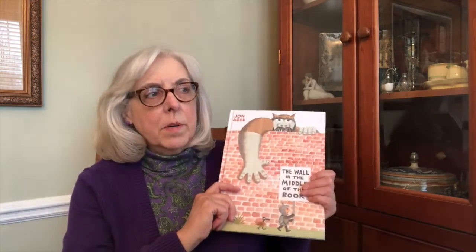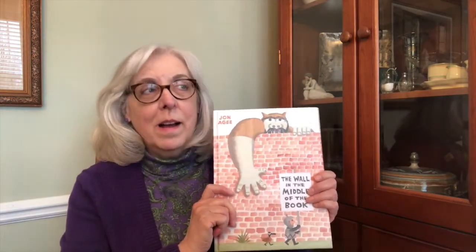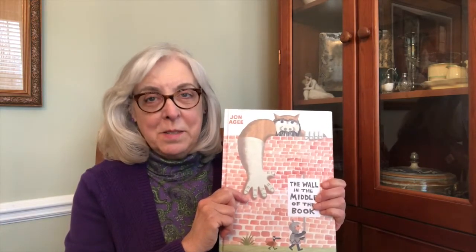And it's a great book about having your kids kind of look at the images, listen to the words, and see which direction the story is really moving in. But B, also to see whether assumptions about other creatures that look a little different from us may not always be justified. Okay, so that's some of the reasons I love Jon Agee.